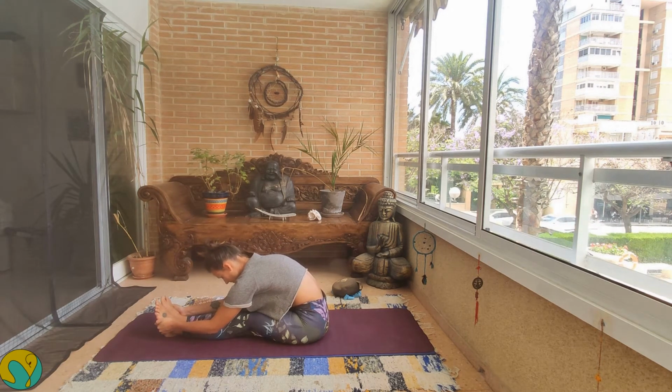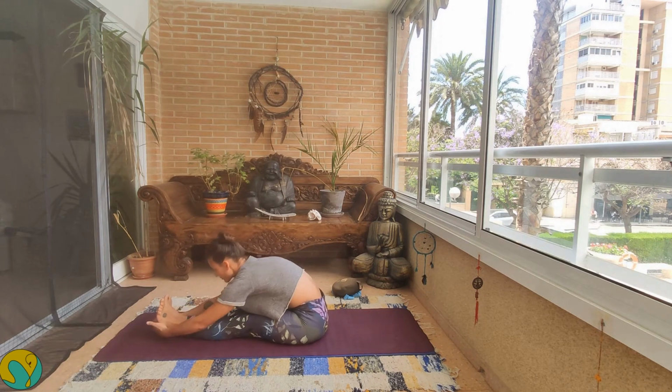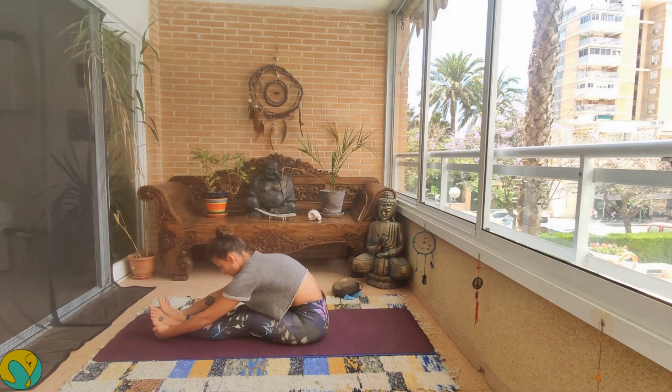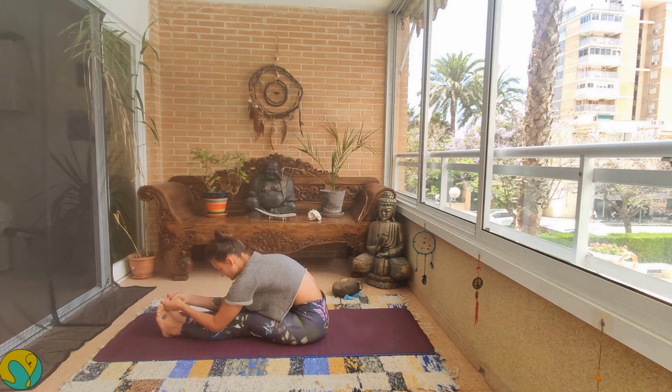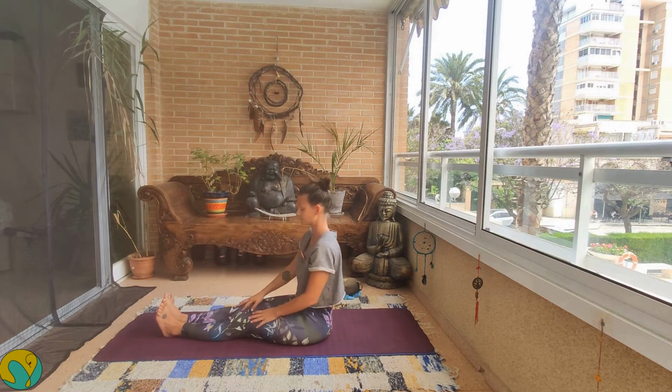Stay here a bit longer. You can either hold onto your shins or grab onto the soles of your feet. Try to really engage your feet so they are straight. You can also hold onto your toes if this is better for you. Enjoy this pose. Coming deeply into your hamstrings and releasing your lower back. And then exhale here. Inhale, come up.